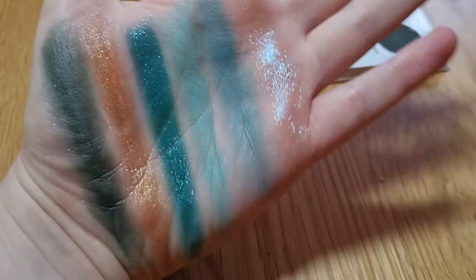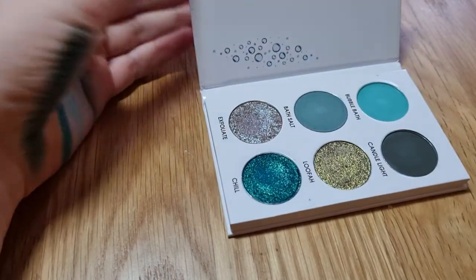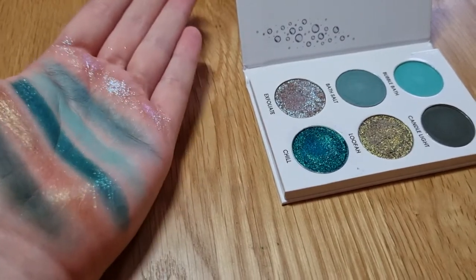Cute. I love seeing them on my hand like this because I can just immediately see looks that I want to do with them. I'm going to give you a little bit of a top view as well. Let's go.